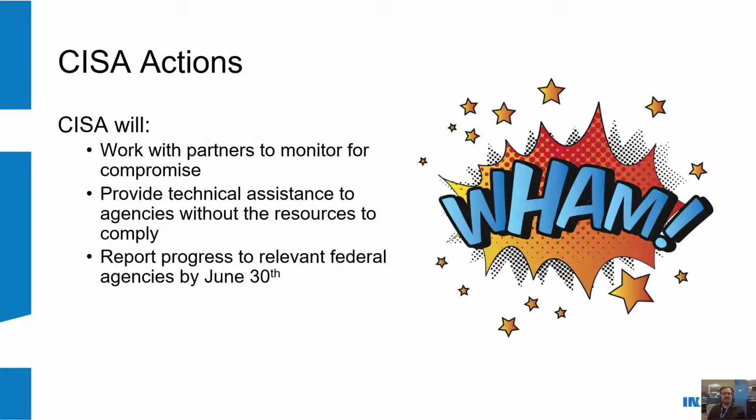CISA is also going to take some action. What they're going to do is work with the partners and the people affected by this to monitor for compromise. And I want you to take note of what I'm going to say next because we're going to talk about it again. They're going to provide technical assistance to agencies without the resources to comply. So if you're an agency that says, hey, I don't have a tech staff, I can't update all this stuff right away, there's assistance available to you from CISA.